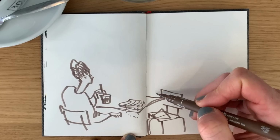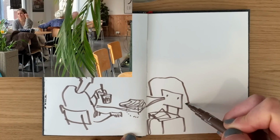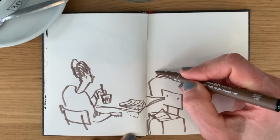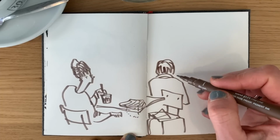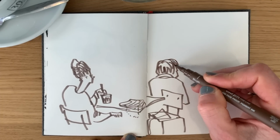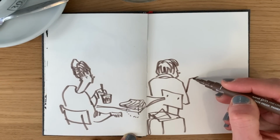And behind that chair, I can see that there is a woman sitting. She's sitting there with her husband. And I feel like they might not stay that long. I don't know if that's true, but I feel like I need to draw them right now because I think they are a nice couple and they are eating cake and just really enjoying their coffee.